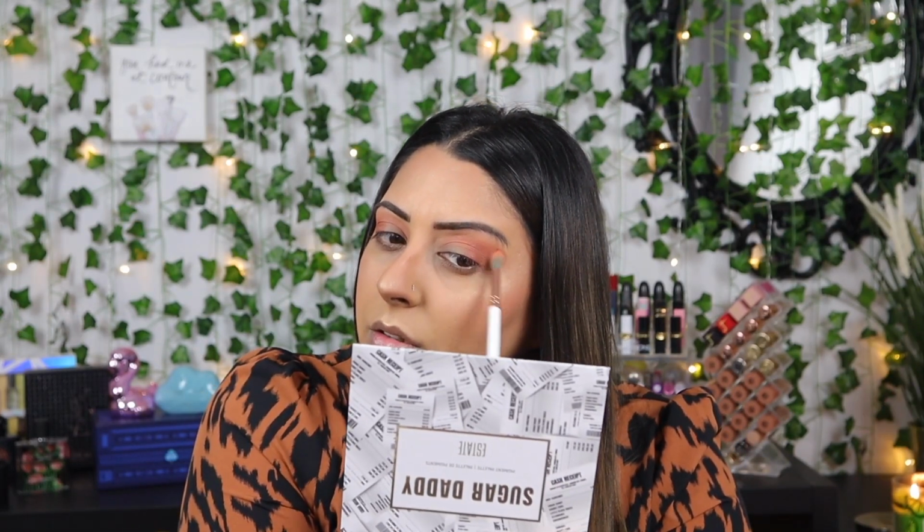I'm gonna go back into my blending brush and blend this out. I'm just gonna take a powder brush and dust this away. Okay, so it picks off pretty easily. It's not gonna sit there and stay, which is really nice. Okay, so I'm kind of liking how that looks so far. This is really cute for every day, you know?